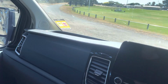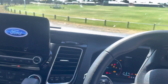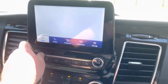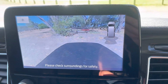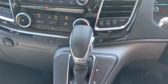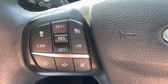So obviously with the Transit Sport, you've got your Sync 4 option. So I'll just show you, I'll turn the car on. So that's your Sync 4. Obviously it comes with a reverse camera. It's obviously automatic. That's your air conditioning. Here you've got your adaptive cruise control option.